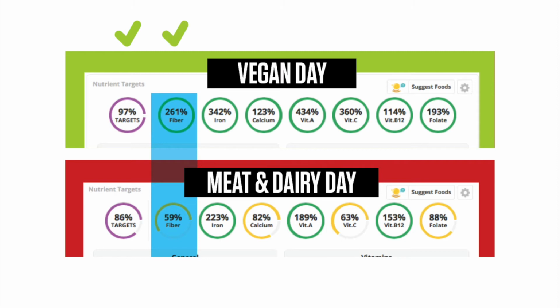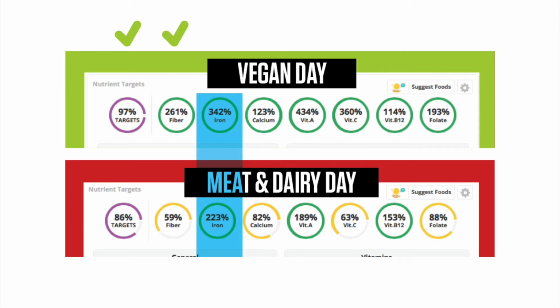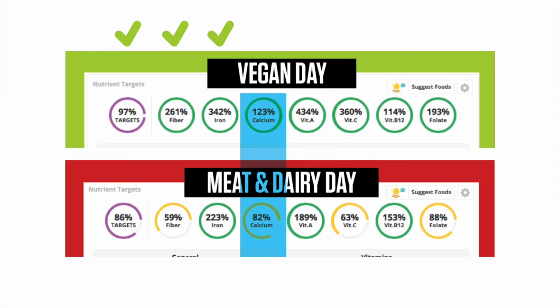2-0 to the green team. Iron was good for both diets, but again, vegan day scores higher for iron intake. 3-0 to the vegetables. Calcium, this one shocked me, to be honest.